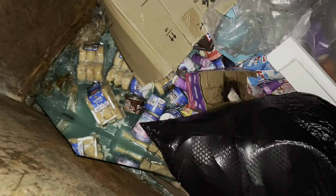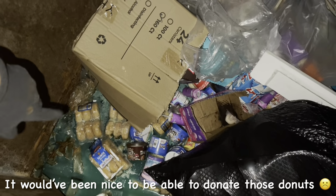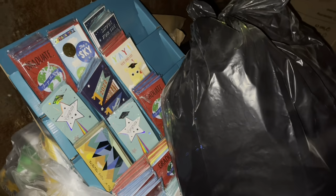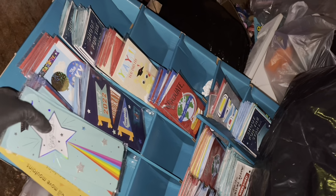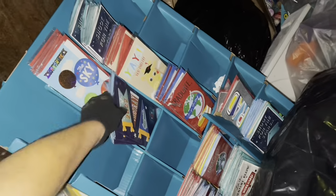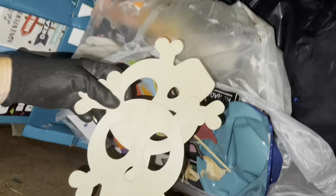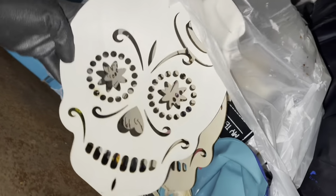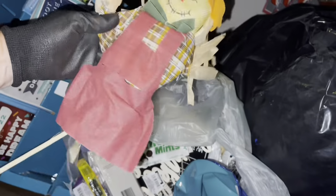Let's see what this Dollar Tree has. Oh, gross. It's like ice cream push-up pops or something. That is nasty. Oh my goodness. Holy graduation cards. I'll grab some of these. I can't take them all, y'all. I won't show you all of this. There's a photo frame. There's a little skeleton. Some graduation decorations. There's a sugar skull. Those are groovy. Here's a little scarecrow.